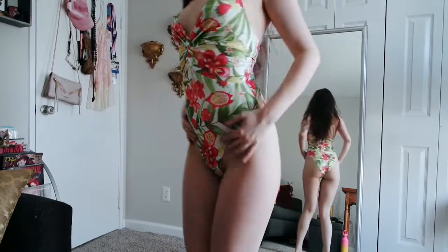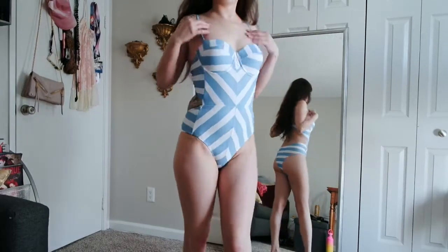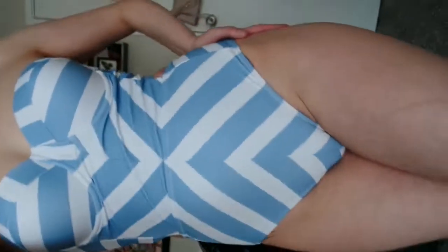I also got this little bodysuit, which looks like a swimsuit, honestly. This swimsuit, which I'm really amazed by the quality of. It's very, very well made. Along with some glasses, which came in a case, so that's pretty cool, considering that I think they were like $4.